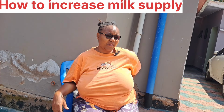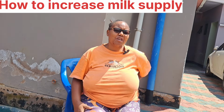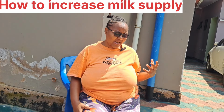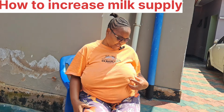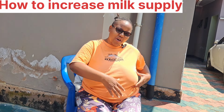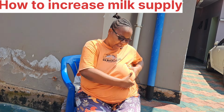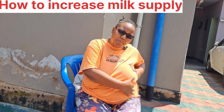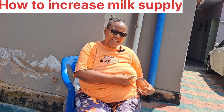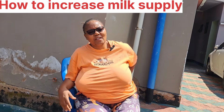But then the other thing that we are going to talk about is to ensure a proper latch. This is very important. If you want to have that continuous milk supply, make sure that you ensure that proper latch. What I mean by proper latch is to make sure that you breastfeed properly from day one. The way you breastfeed your baby should be proper. Your baby gets enough milk, the baby is suckling all that milk, the nipple is inside, and the areola is inside the baby's mouth. So a proper latch is very important.